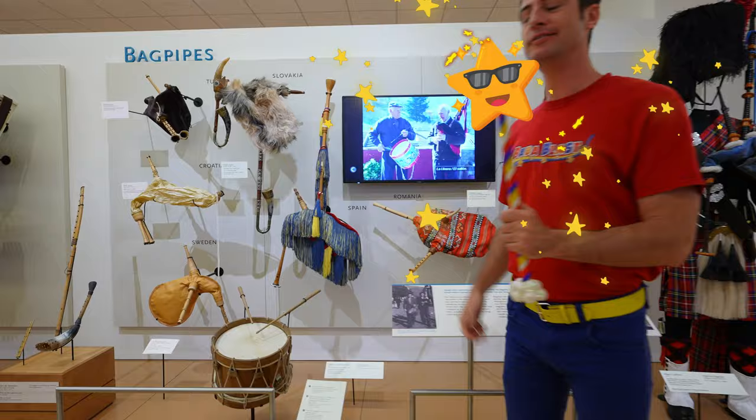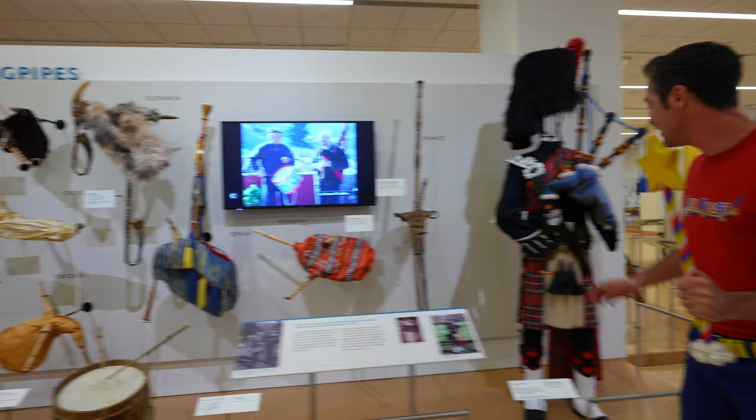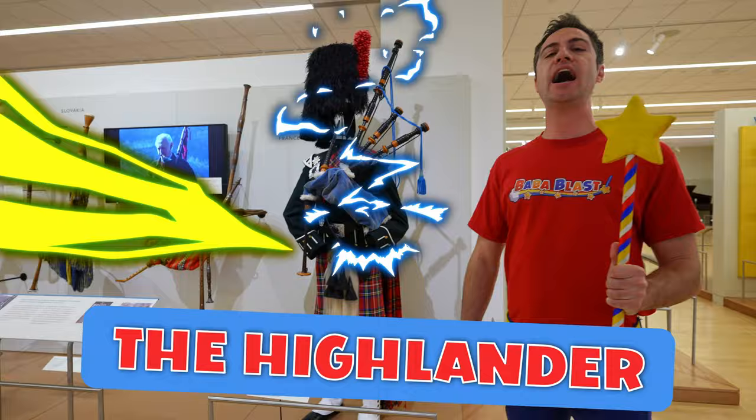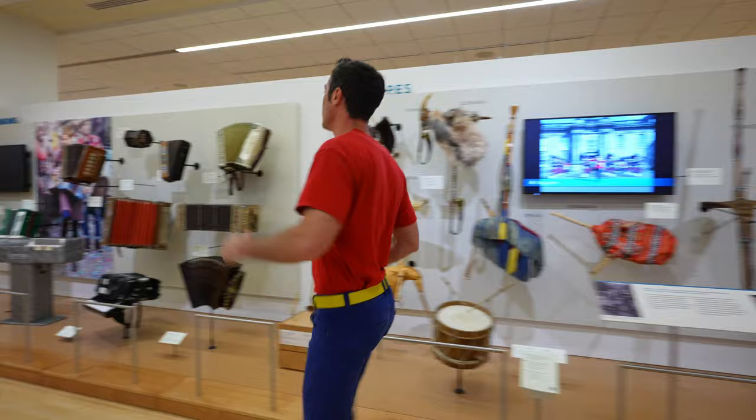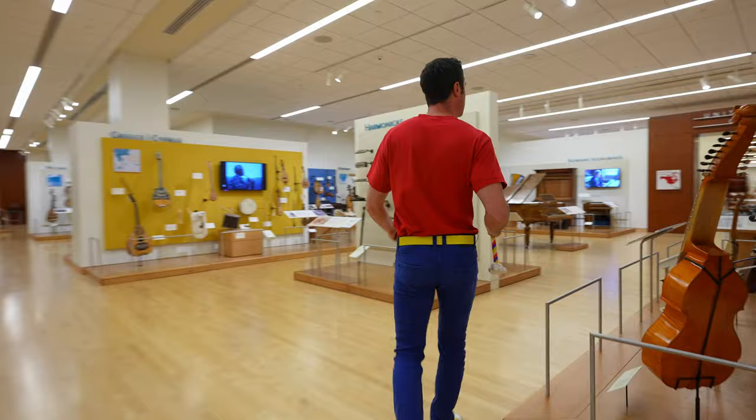But check this out. This uniform is all the way from Scotland, and it's called the Highlander. You can see the bagpipe right here, and check out that cool hat. Awesome, but there's more to see. Come on this way. We got some accordions. Some string instruments.